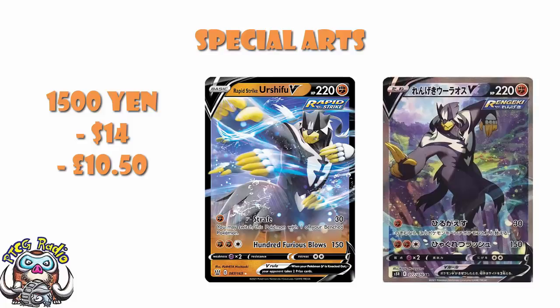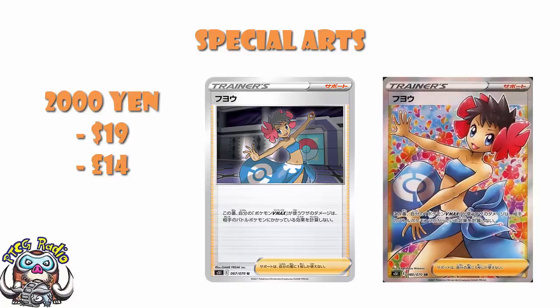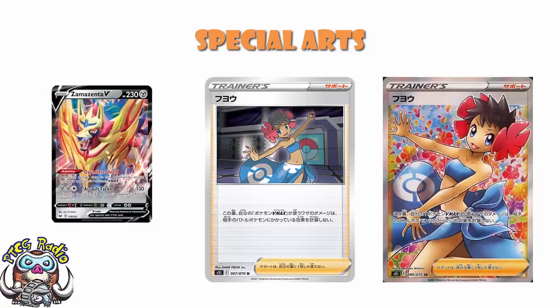Actually, sorry, while we're here, there is a full art supporter card I haven't mentioned yet. It is Phoebe. Phoebe comes in at 2,000 yen, and you're talking $19 or £14, which is kind of cool. Essentially here, it just lets VMAXs go through any effects on the defending Pokemon, so it'll let a VMAX go through Zamazenta, as an example. It's, because they've got an ability that blocks VMAXs. Very cool card. Very specialized, but actually comes in quite a bit lower than we saw for Corinna and Cheryl.